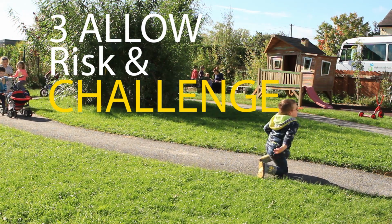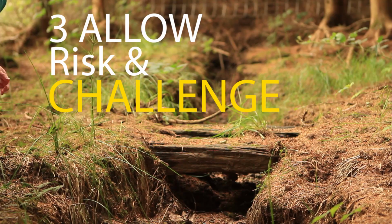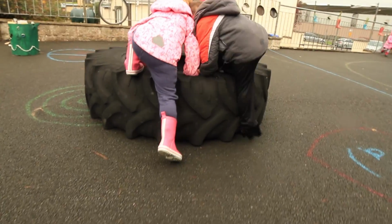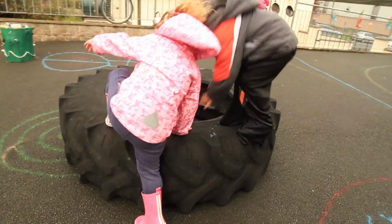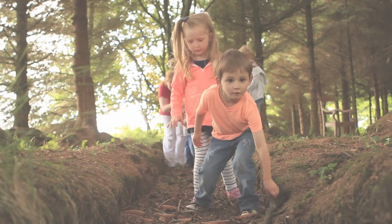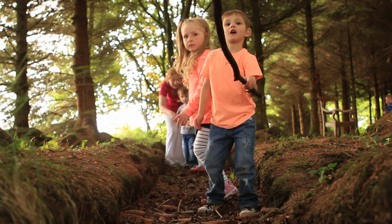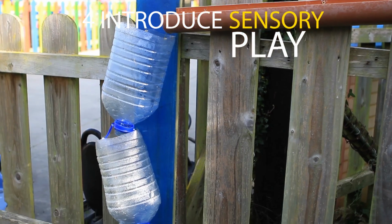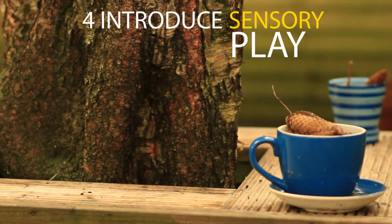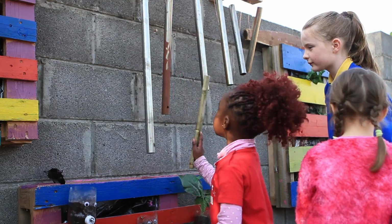Allow for risk and challenge. Allow the children to experience risk and challenge in a safe environment. This will assist their ability to risk assess later in life. Introduce sensory play to your service. Introduce areas such as sand, water and a sound area to help develop their senses.